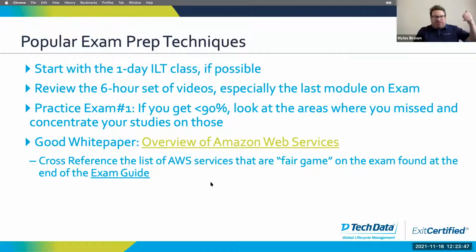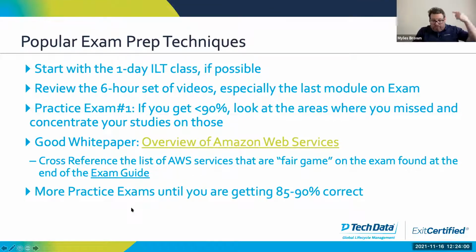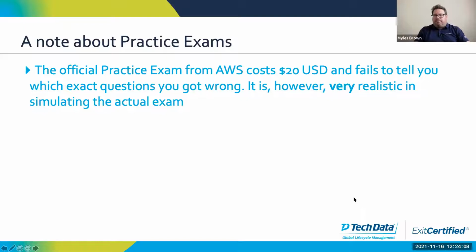And then you can cross-reference that. It talks about a lot of services, but you're only interested in the services that are actually listed in the exam guide. I put that link in already. And then I would just keep going back, iterating and doing more practice exams until you get 85, 90%. Then you're probably ready to go and schedule your real exam, right?